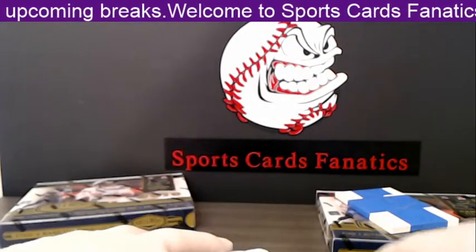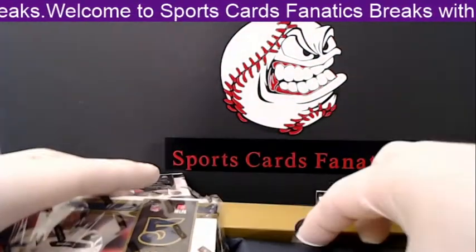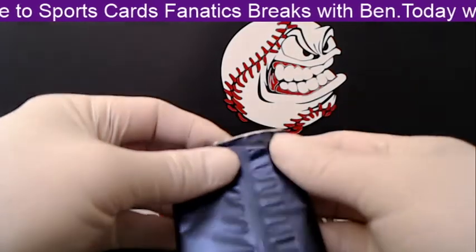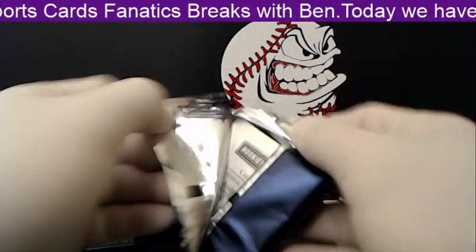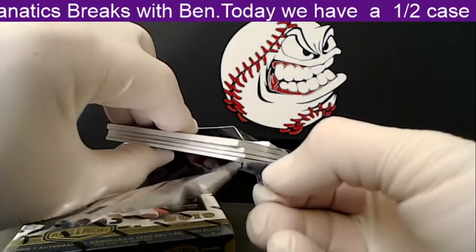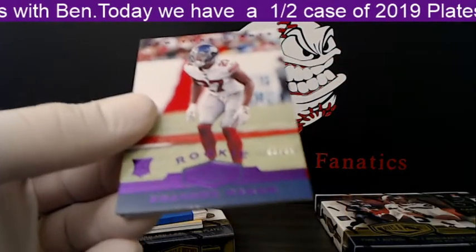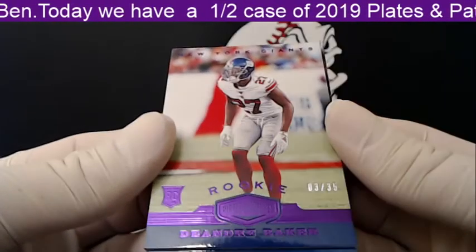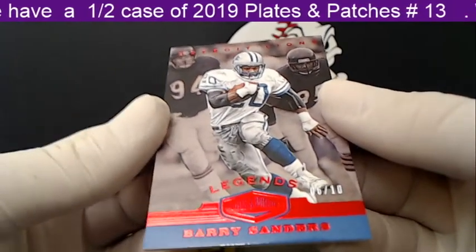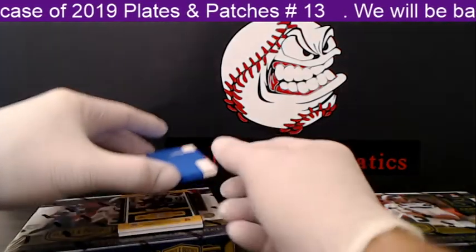All right, box four. DeAndre Baker, 3 of 35, up to the Giants. Barry Sanders, 6 of 10. This is the second Barry we've hit to 10. That's going to the Lions. Not tonight, but through this break, we hit another one numbered to 10.